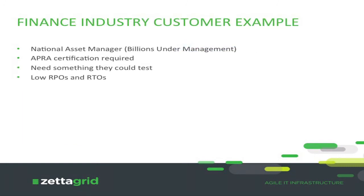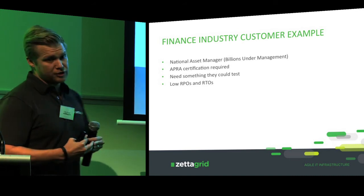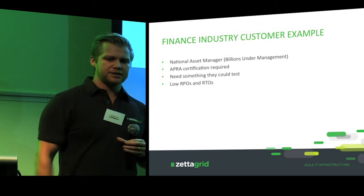Talking about examples, I guess we need to show you that we are actually using this. Whilst this is the launch, we do have a few customers already using the product, and we've used them as a tool to prove to them and to us that the product is mature enough to use. This customer in particular is a finance broker. They have a couple of $1 billion under their management, and they wanted something to give them an APRA certification, which is, I guess, PCI compliance in the IT world for these guys.